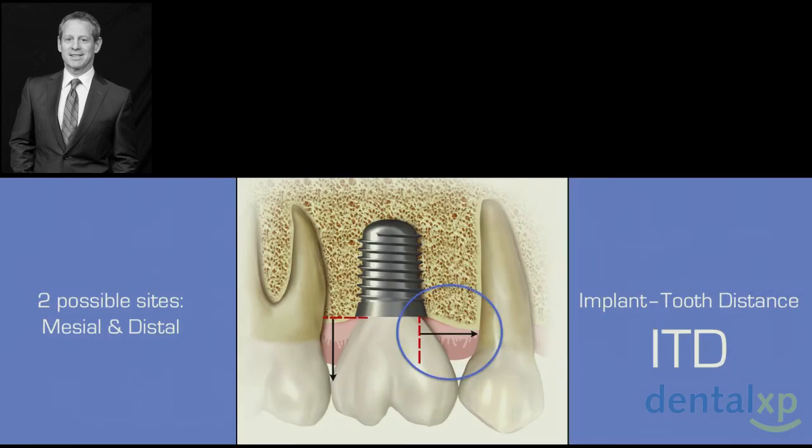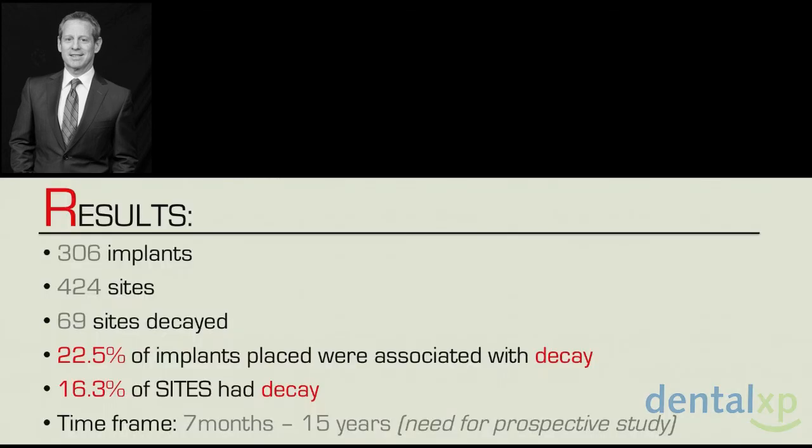Schematically, what this looks like, here's our measurement. We dropped the vertical line and went across from where the implant abutment and platform met to the adjacent tooth. We call that the ITD, the implant tooth distance. And there were two possible sites, mesial and distal. And statistically, this is brand new data that just came about last week. And I want to thank John Gerbic from Columbia University, who's the statistician who stayed up late at night to get this done so I could bring it to you.